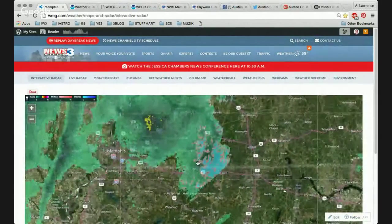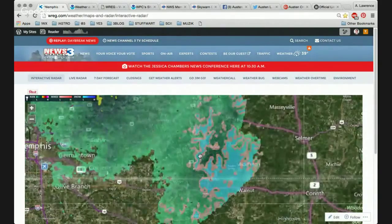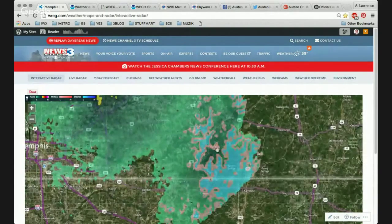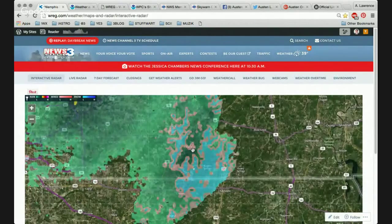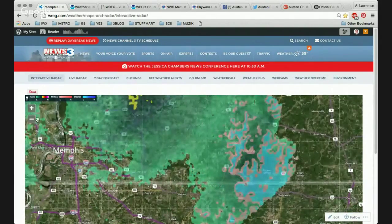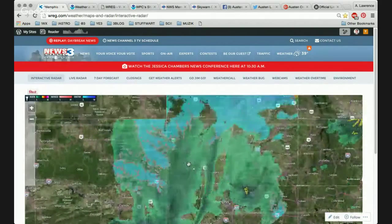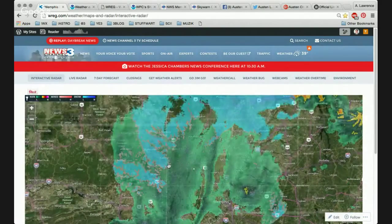The interactive radar page from News Channel 3 shows some of that activity around the area of Middleton, Walnut in Mississippi, and around the Pattersonville area, Somerville and south there, changing into a rain-snow mixture right back around the area just north of Chalabine and also around Canaan. Now, around much of the rest of the Mid-South, again, we're not seeing too much out there in the way of anything falling down and sticking.